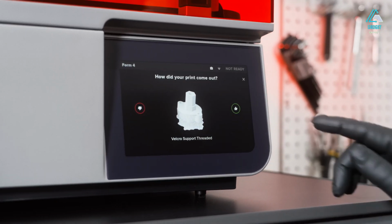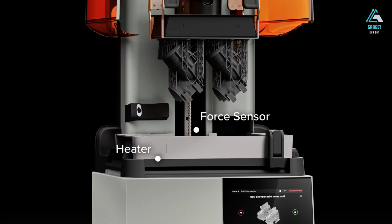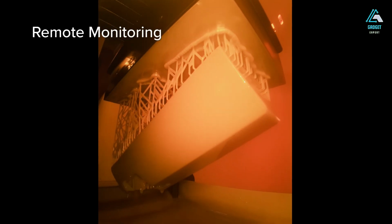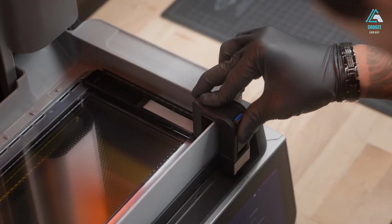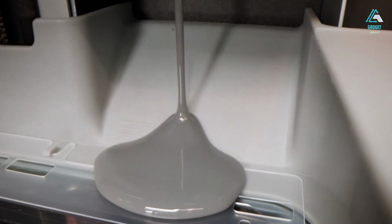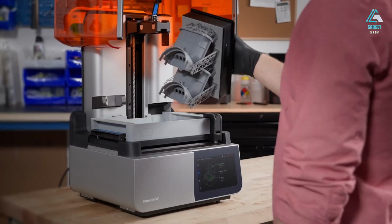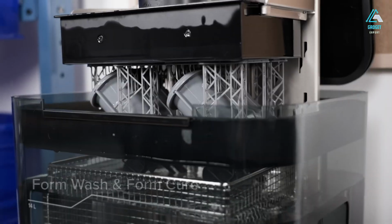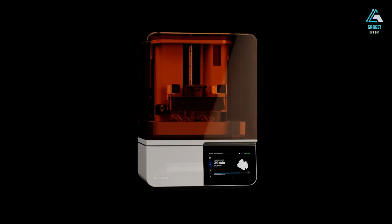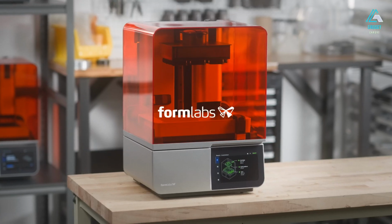Over the previous generation, which was equally as impressive in print quality, the Form 4 adds a new and improved autofill feature and redesigned resin tanks, which both help to take the ease of use up a level. The main drawback of the machine is the initial cost. And while this will be prohibitive for many users, this is a machine that is solely aimed at the professional market. However, one aspect that I liked is that while the FormLabs materials are expensive, the system has now been opened up so cheaper materials can be used.